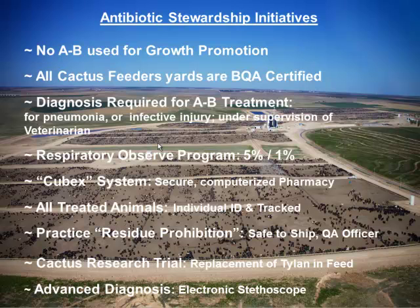Another area of research that we've been interested in for quite a while is advanced diagnosis. One of the downsides of the effectiveness of our broad-spectrum antibiotics is that they have, let's say, disincentivized a real understanding and a real diagnosis, advanced diagnosis, of the illnesses and diseases that we face. An example of one of the things we're working with is an electronic stethoscope. So again, just like our respiratory observe program, we want to narrow the path within which those antibiotics are used at the appropriate time and in the appropriate manner.